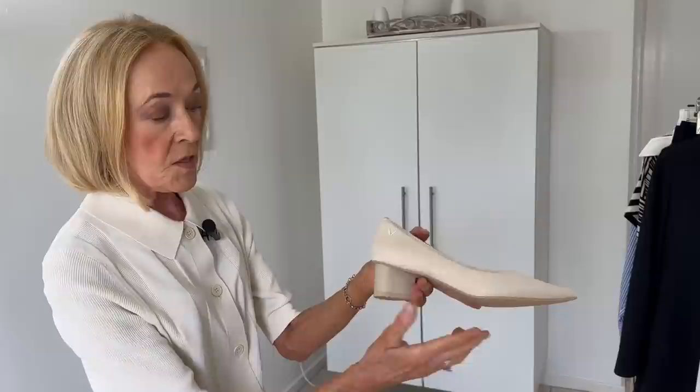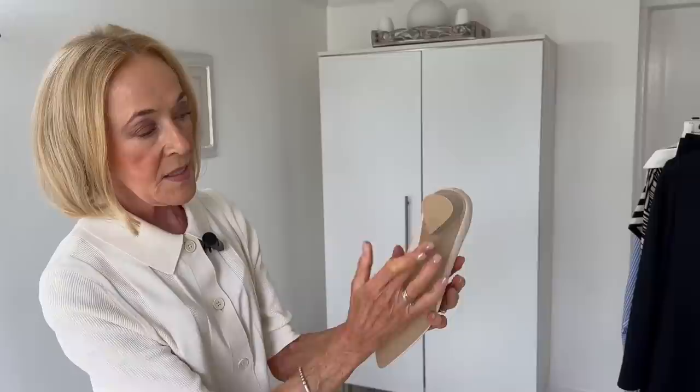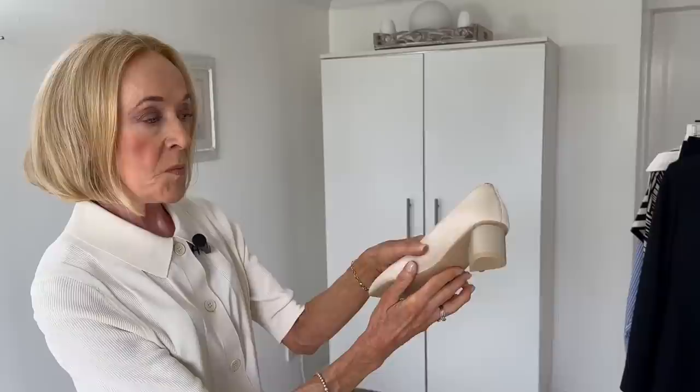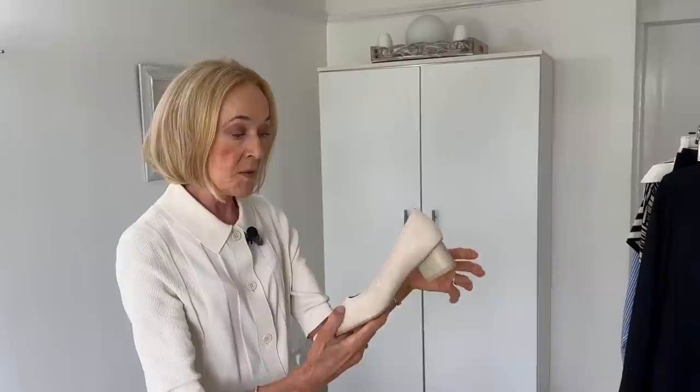It's got this lovely low block heel. So from the back, you can see how much of a block. So it's just got an element of heel, not too much. But what they have designed it is it looks like a teardrop. So from the side, you then get this lovely teardrop shape whilst you have the support from the broadness of the back of the heel. This is so immensely comfortable and looks absolutely lovely on.